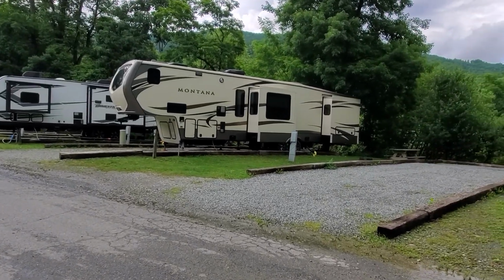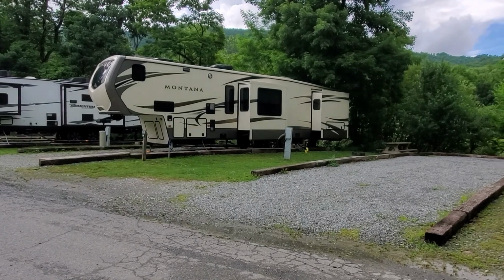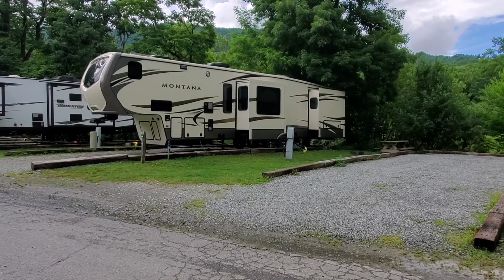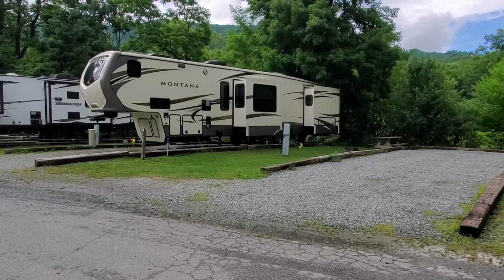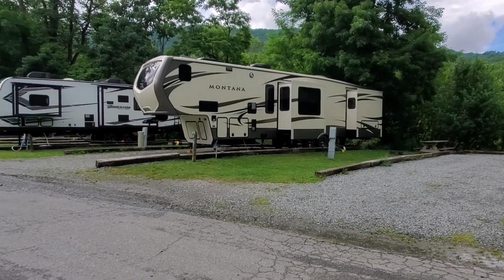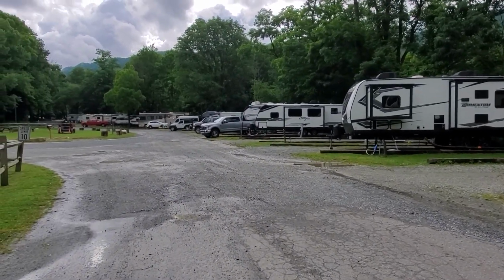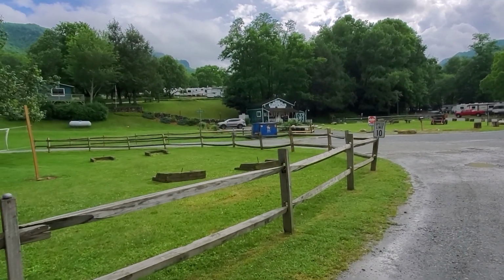The sites, at least the entrance sites, which are the ones where we're at, are not that large, not that long. Our rig is 32 feet long, 28 foot box, and we're squeezed in there a little bit. Now this is not the biggest of sites, but it's okay. And there sits our rig, and here is a little store for the campground.